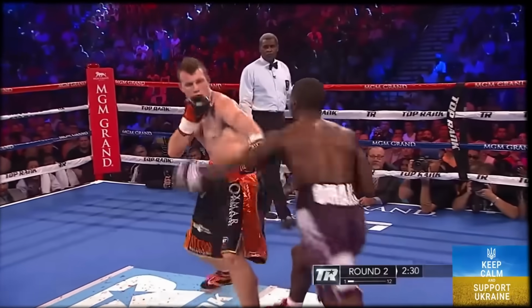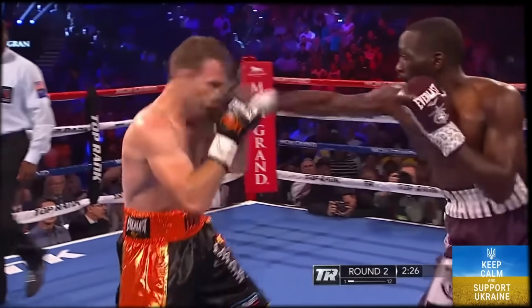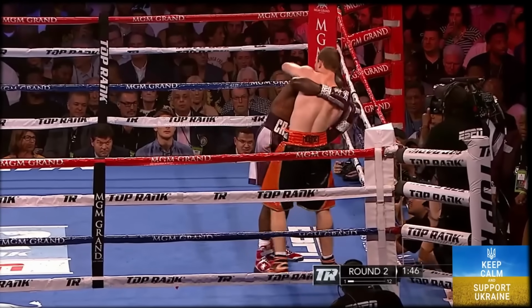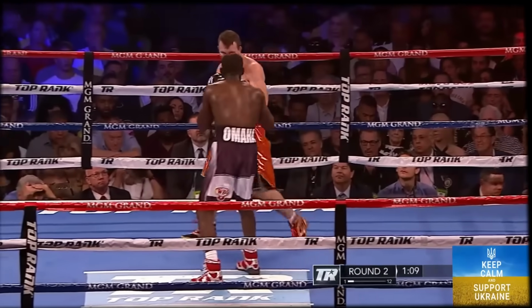Right hand, kryptonite to a southpaw. Straight right hand, looping right hand. Change the trajectory on it. Go down to the body. Very awkward, very aggressive, very awkward as he switches. Let him go, let him go. But you see, you have to let your combinations or your counters go. He gets close to you.